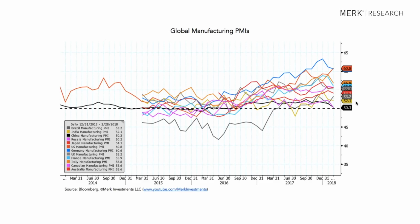So for the month of February, there were downticks from India, China, Russia, Japan, Germany, the UK, France, Italy, and Canada, and upticks from the US, Brazil, and Australia. Having said that, they are all still above 50, so the synchronized global growth picture does continue, but it looks like we are seeing some softening in the momentum for the global growth backdrop, something to keep an eye on, particularly with respect to India and China, which are two of the largest growth drivers. What would get me negative is to see any of China, Japan, Germany, or India PMIs fall below 50.